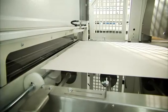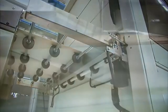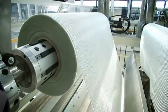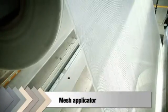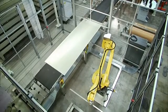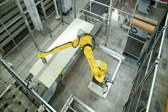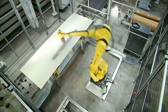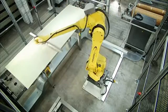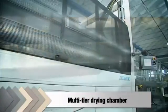The gluing line comprises an electric multi-tier vertical drying chamber, ensuring constant temperature throughout the gluing process, a glue spraying station, where the conveyor belt receives a protective paper covering supplied by a paper feed roll, a mesh applicator that unrolls and applies the fiberglass backing, a glue applicator robot programmed to apply glue over the whole slab surface right to the outer edges of the tile, an electric multi-tier vertical drying chamber to accelerate glue drying.